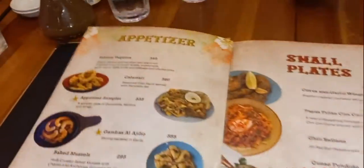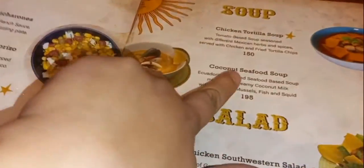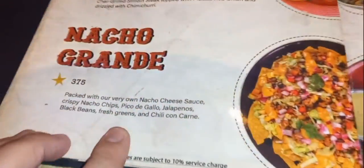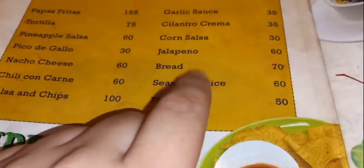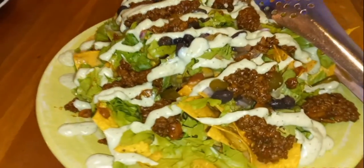Now with the drinks, they also serve a variety of shakes, juice, and also the good thing is you can drink alcohol too. Alright, so let's go ahead and order. So the first thing on the menu that caught my eye is the chili relleno. You see that? Followed by the coconut seafood soup, which is the most expensive soup that they have here. So now we ordered nacho grande and we ordered some tacos de carnitas. Alright, so it took about 15 minutes or so to make all of our food.